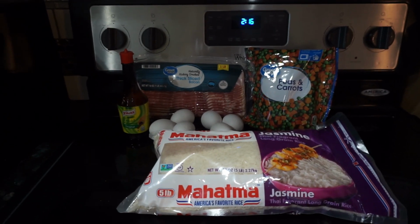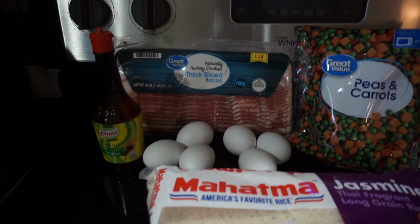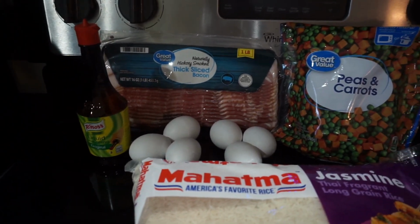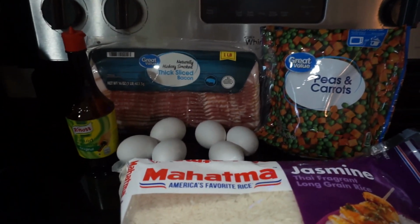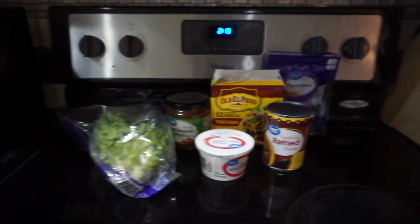This meal, Ricky's going to be making some fried rice. So we have our jasmine rice, our peas and carrots, our eggs and bacon and soy sauce. I'm sure he'll use a few more seasonings, but basically we like to do an egg, bacon, fried rice.